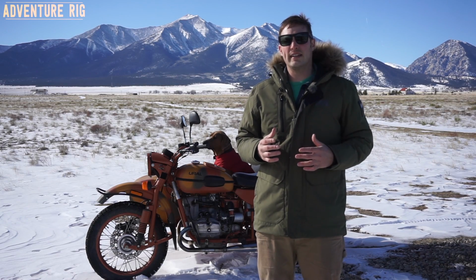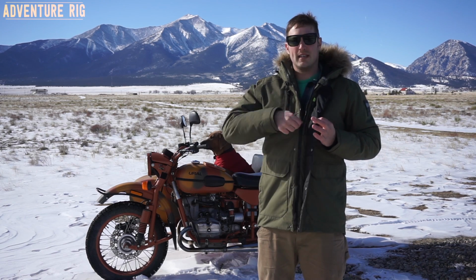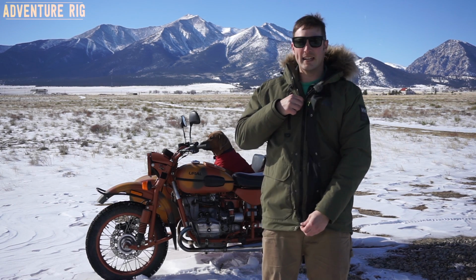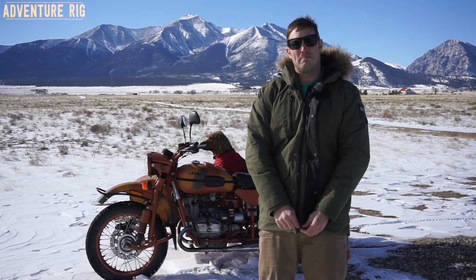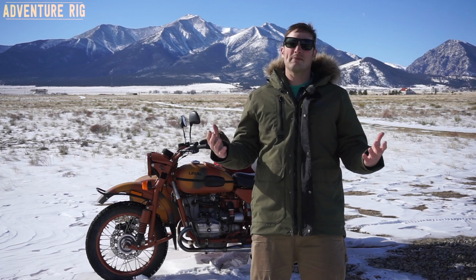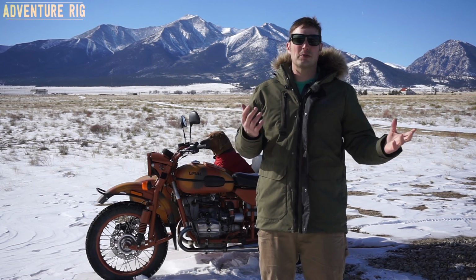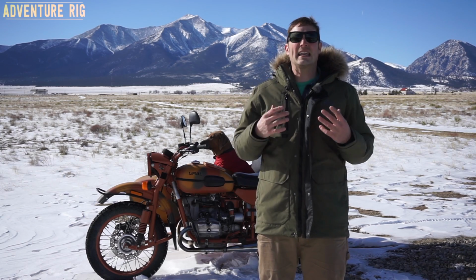One thing that I would have liked to see from this jacket is a two-way zipper on the front. So this one just zips up on the top. Some jackets also have a zipper located at the bottom that you can zip up from the bottom. The reason I would have liked that is I would absolutely use this jacket and wear it as a belay jacket. Here in Colorado, spring and fall, once you're in the shade, it gets really cold.